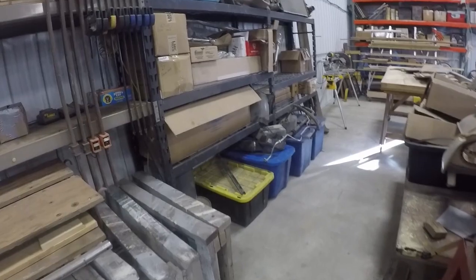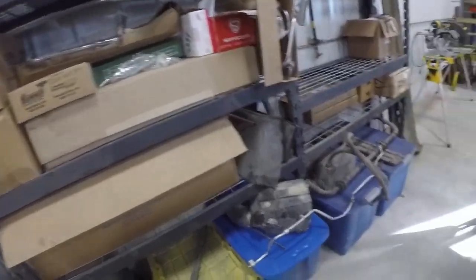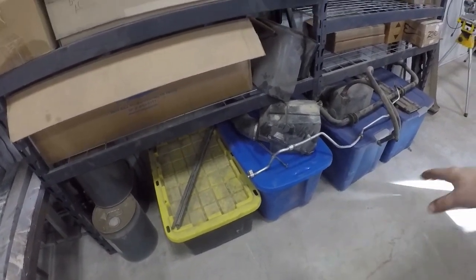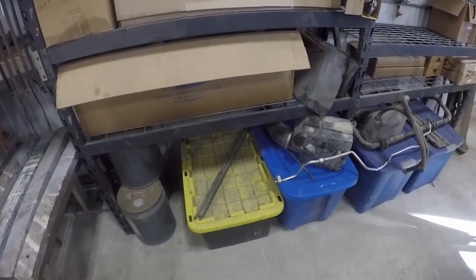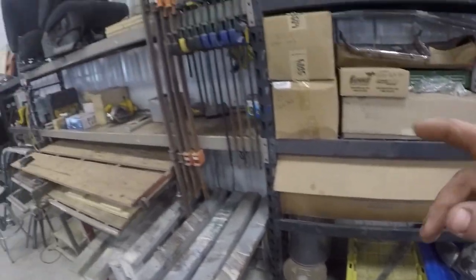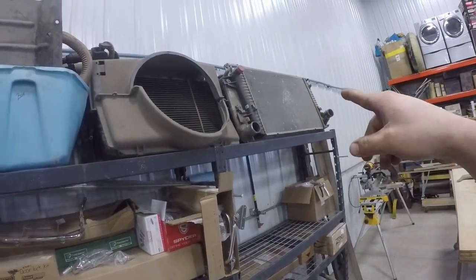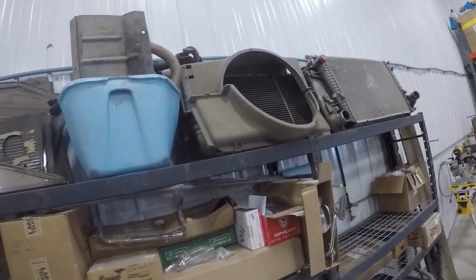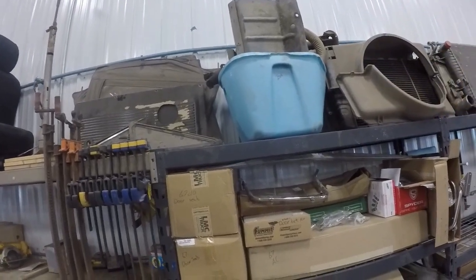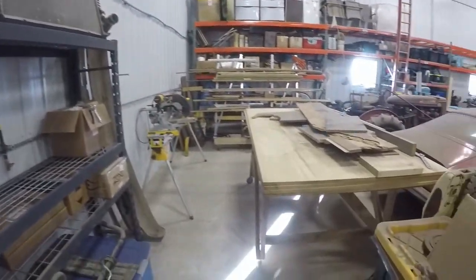And this is all parts for the '67 project over here, mostly. Some of it's for other stuff. And then these boxes are all full of the used parts that I've taken off from the '67 and the Duramax, as well as other project parts up top. Stack of radiators from various things. 6.5 parts from the '92 6.5. Probably have a video on that eventually too, putting a new engine in there. Then you come over here.